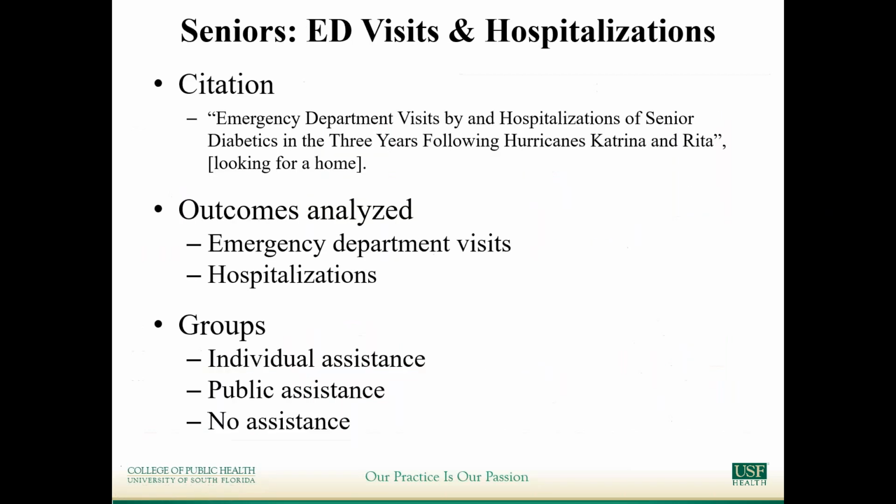Our next analysis was to say, okay, we looked at screens. Do you see any effects in the rates of emergency department visits and hospitalizations? Okay, and the outcomes we're looking at in this instance were those visits and hospitalizations, and we consolidated the groups a bit. We're looking now at how individual assistance, public assistance, and no assistance break down. So we're looking at those 3 groups.